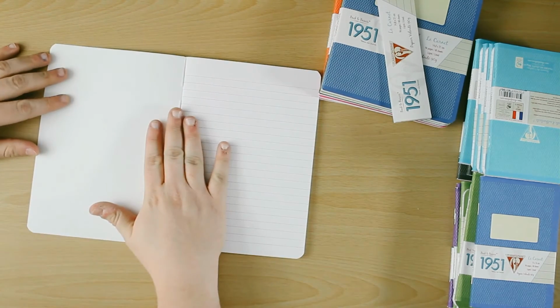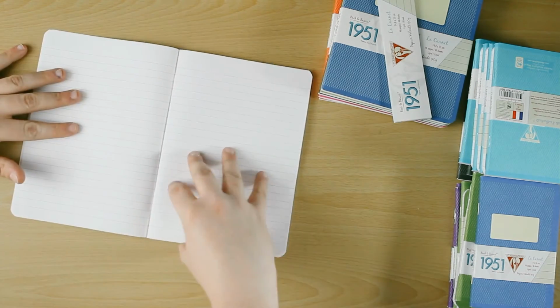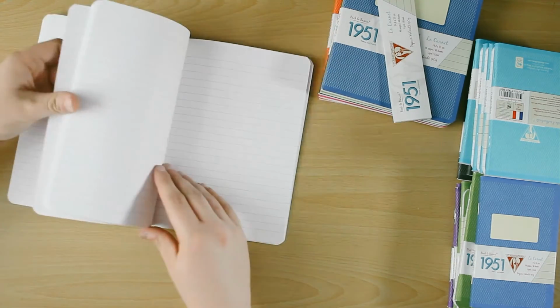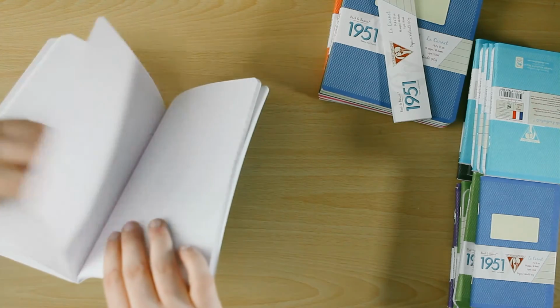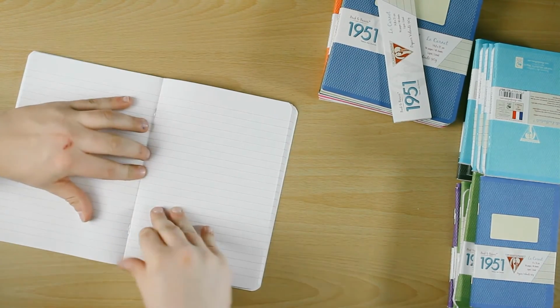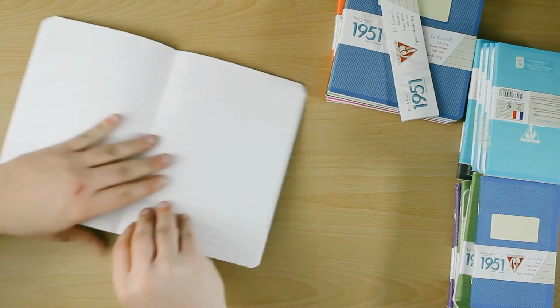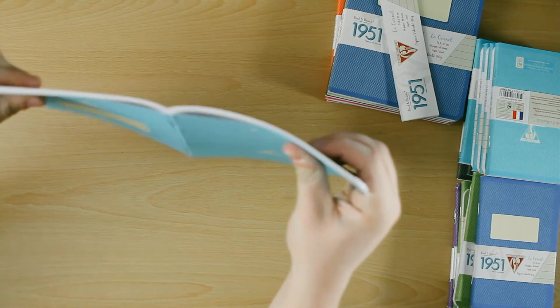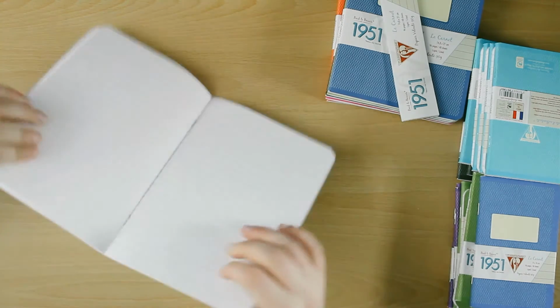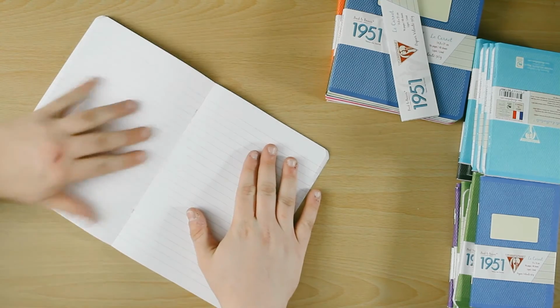But this paper is great because it lays pretty darn flat. You're going to see it's going to lay the flattest in the very center. If I can find it, look at the center once you get it, because that's just where the paper is folded in half, so it's going to lay a little bit more flat there. I don't know if you can tell, there's a little bit of a bump there, but pretty much once you flatten it out on the paper, it's pretty darn flat.